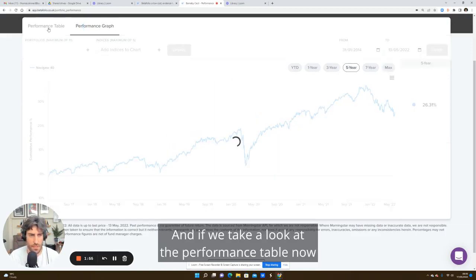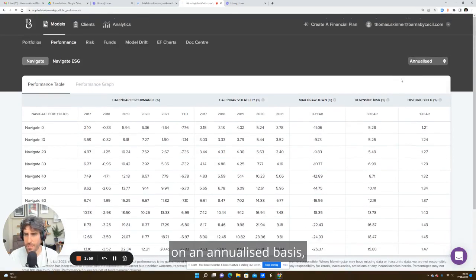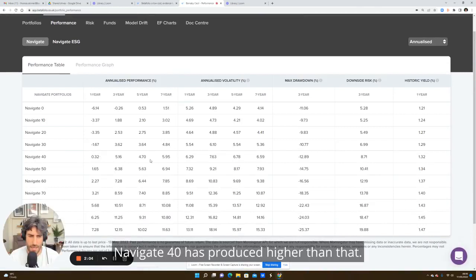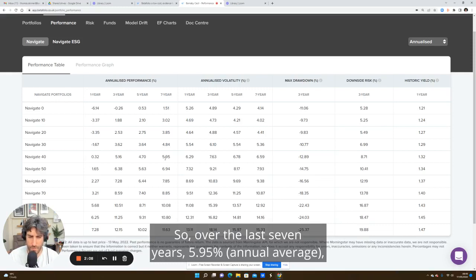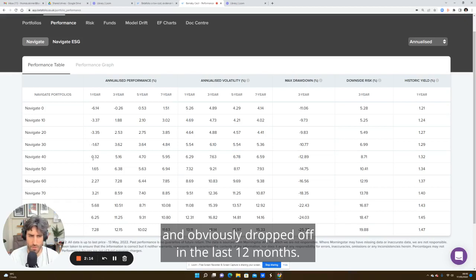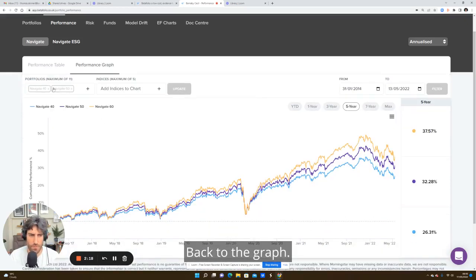And if we take a look at the performance table now, on an annualized basis, Navigate 40 has produced higher than that. So over the last 7 years, 5.95%, 5 years, 4.7%, and 3 years, 5.16%, and obviously it dropped off in the last 12 months. Back to the graph.